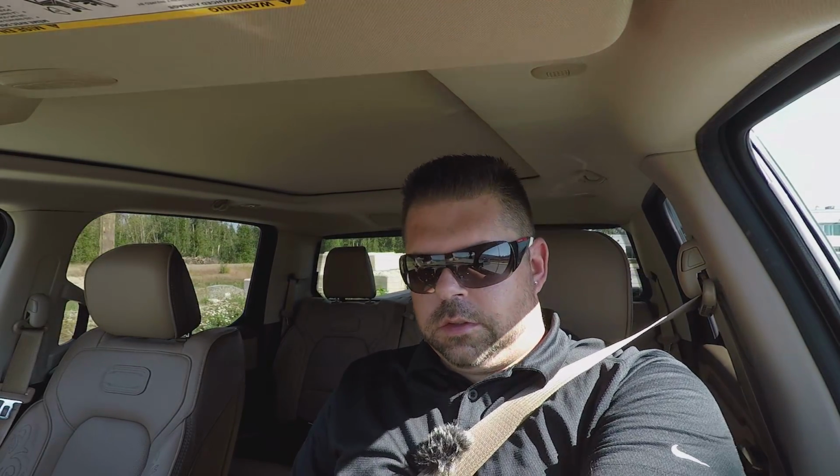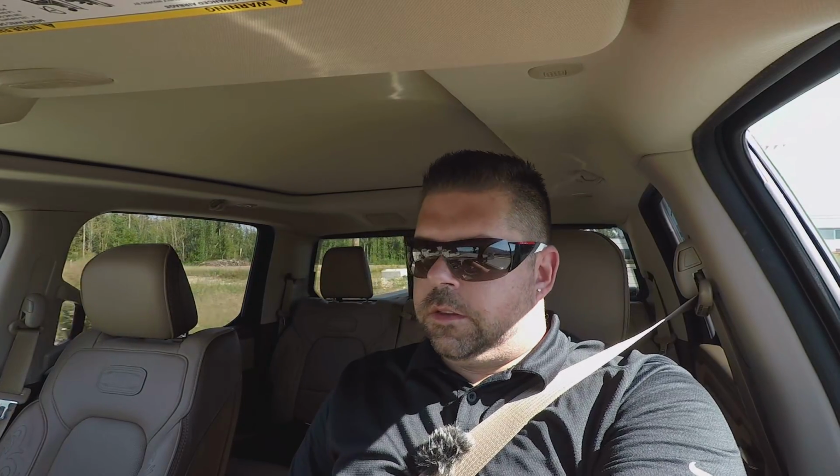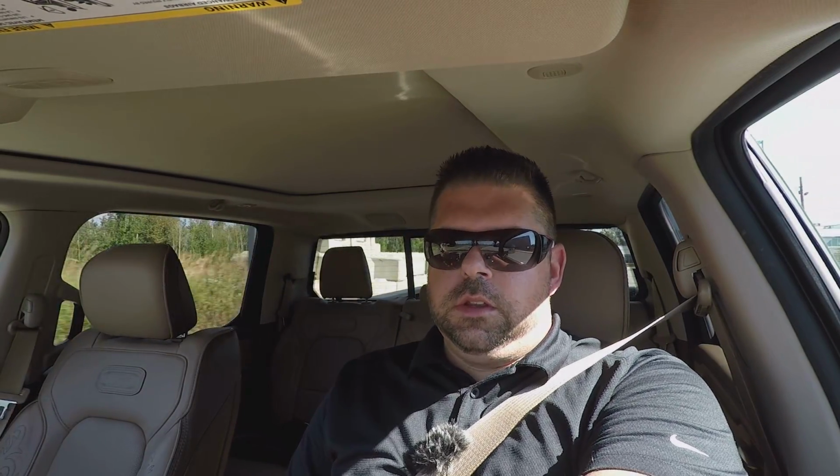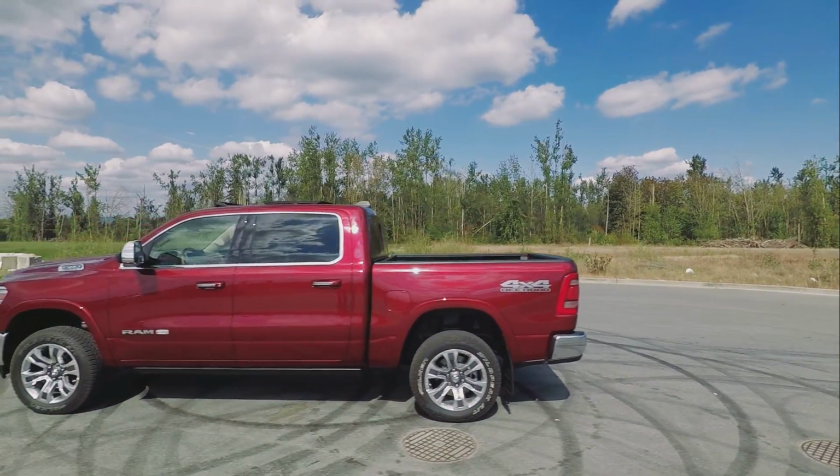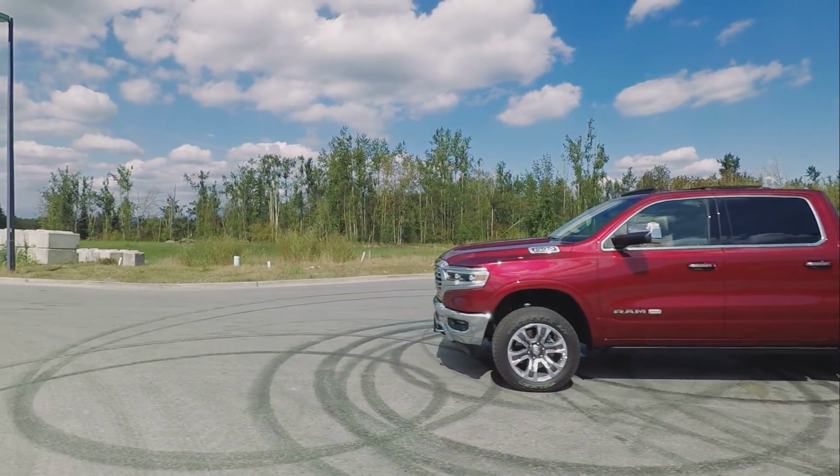All right, let's take this thing for a quick drive and see how it is. Now the first thing I notice anytime I drive any of these 2019 Rams is just how smooth and refined the powertrain is. They did a good job with it in the 4th gen trucks. They're pretty smooth and refined as well, but they've really cranked it up a notch for the 2019s. Another thing you notice is just how quiet it is in the cabin and how smooth the ride is.